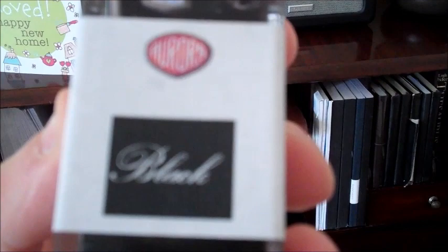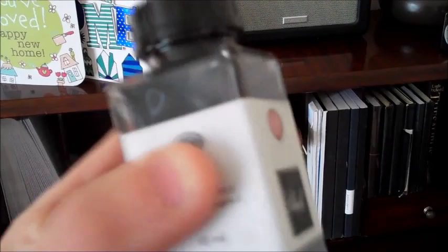Sorry, it won't focus. This is called Aurora Black. Love this ink. This is just wonderful. I hate writing with ballpoint pens and things like that. So it's always a fountain pen. Always with bottled ink.